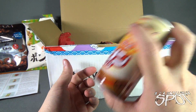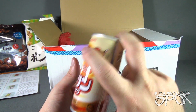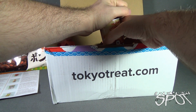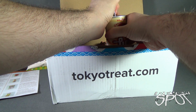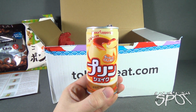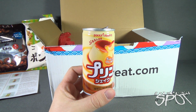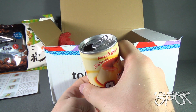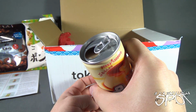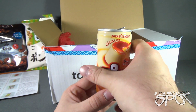I'm not sure how that's going to translate into a drink. I wanted to say soda, but I don't think it's going to be a soda beverage. And we're just going to open this. Hopefully it's not carbonated. I wouldn't expect it to be carbonated. But I don't know how a caramel pudding shake is going to translate into a beverage. I don't know if you guys can see it. It's got just a little bit of thickness to it. It's almost like the thickness of a milkshake or condensed milk.